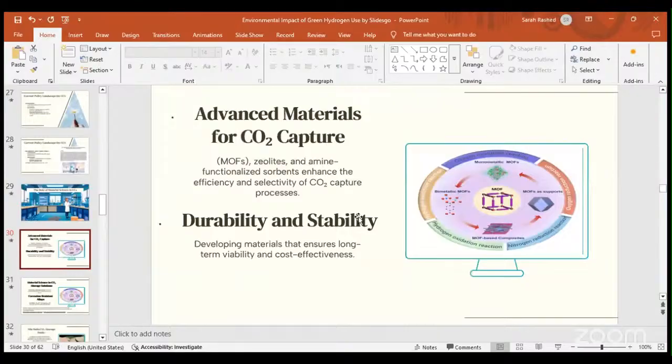First of all, you have to look at the advanced materials for carbon dioxide capture. We said MOF. MOF, by the way, is made of metals that are connected to organic ligands, and it's characterized by high specific area. When you have a material with high specific area, it's really sufficient to be selective for the gas you want to absorb, to be selective for carbon dioxide gas. So these types of MOFs, zeolites, and amine-functionalized adsorbents can enhance the efficiency and selectivity of CO2 capture. And there is stability in these materials.